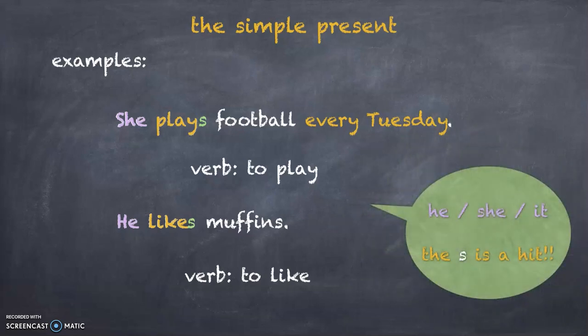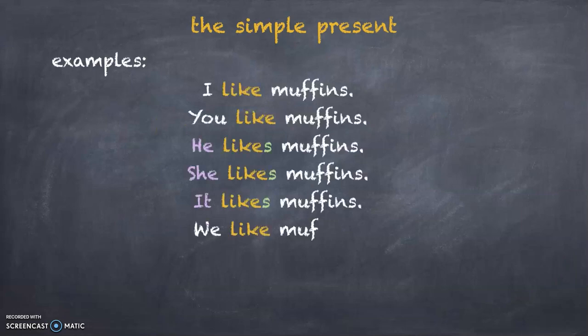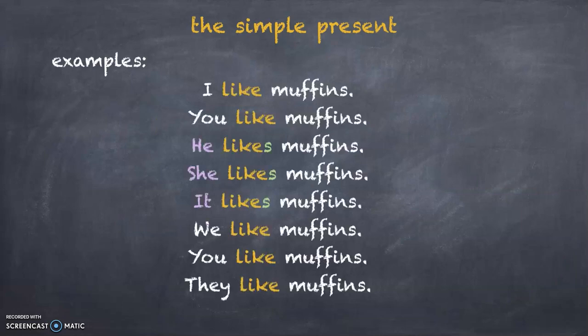So when you have he, she, or it in a sentence, you have to put the verb in the sentence and add an S at the end. So here are all the examples for I like muffins or you like muffins, and you can see he, she, it, you have the S at the end of the verb.